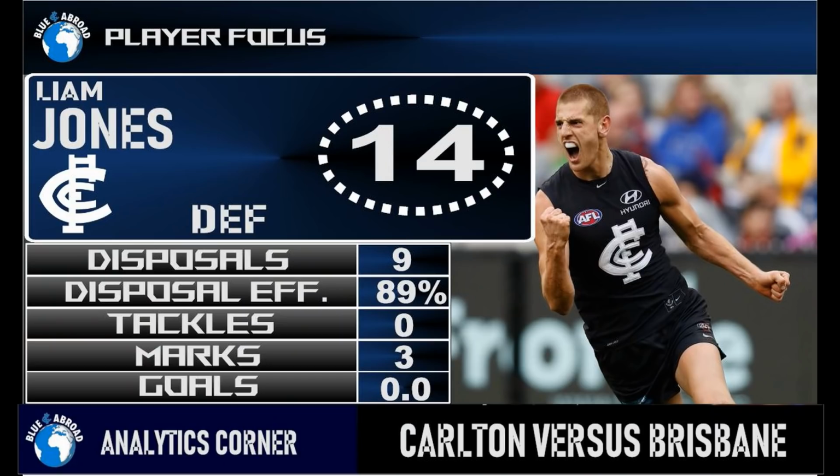Liam Jones, 9 touches, 89% disposal efficiency, 3 marks. For me, it was just a Liam Jones game, wasn't it? I mean, he really looks to play loose on his man and intercept well. I think he does very well at that, and I think he's a key cog for Carlton, especially in the transitional game. His ability to take an overhead mark and get rid of the ball quickly, he does very well at that. Really enjoyed Jones's game. Moving forward, he's an exciting prospect for Carlton.